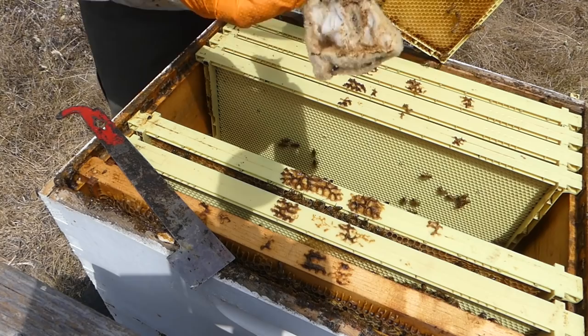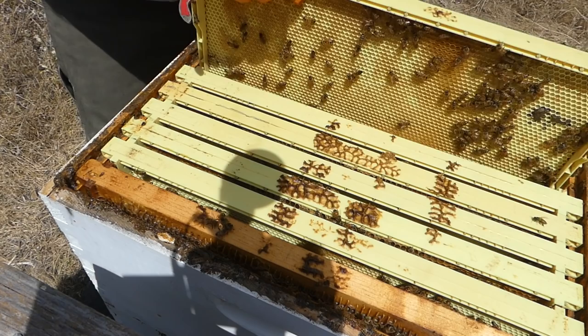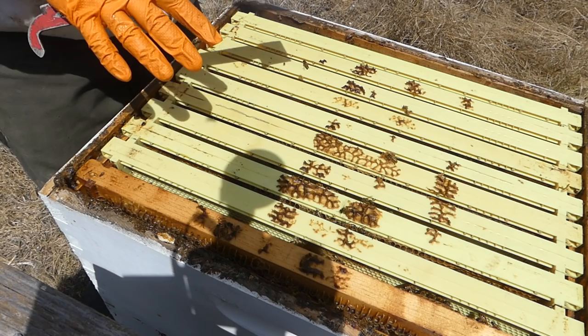There's that beetle trap towel. You can see a good number of beetles stuck in there, so I'll put a new towel in there. I might be leaving two mini boxes on this one, but sometimes you just get a little gut feeling, and I think this one's okay. Hopefully that gut feeling's right.